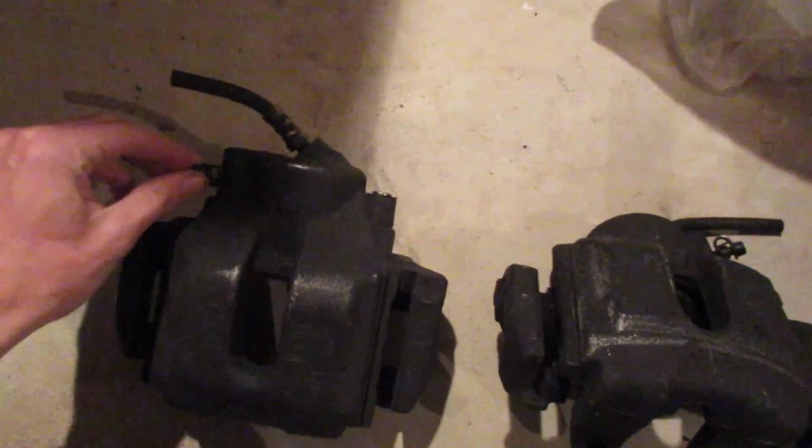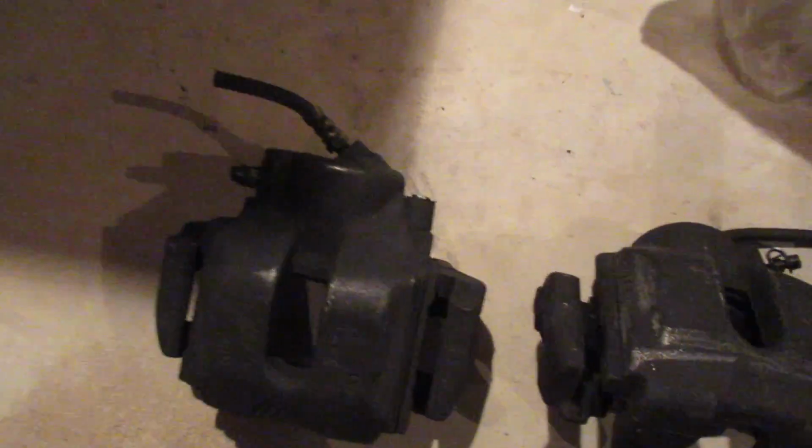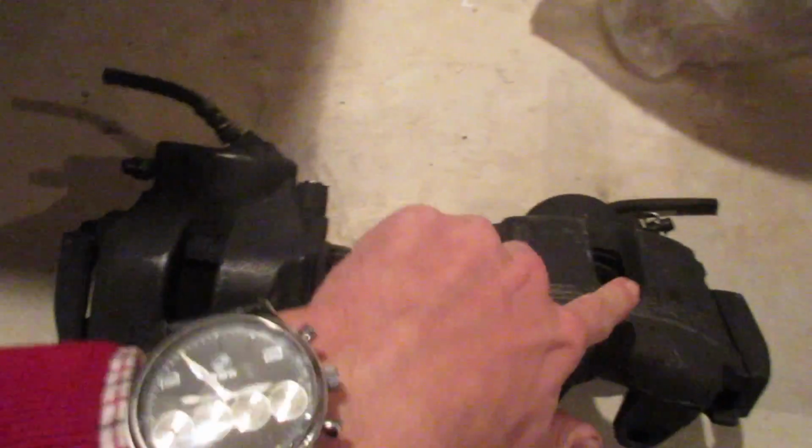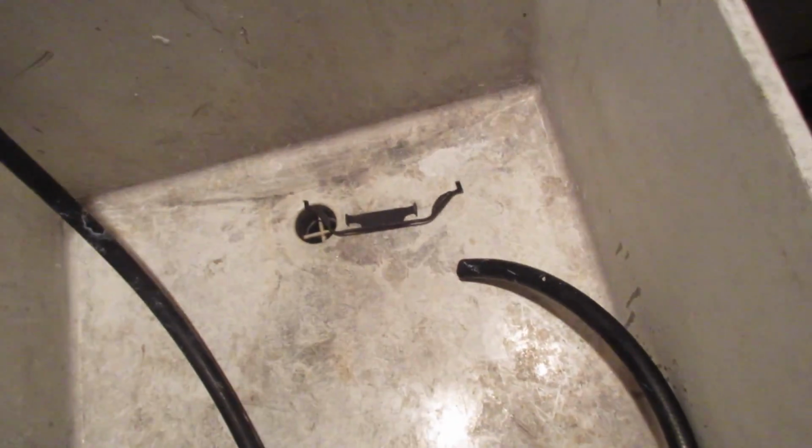I kept the pigtails on there just so the threads don't get damaged or anything. They'll just unscrew these. It's a 12mm to put the new stainless lines on there. I took the bleeder screws out. They're not seized at all. There's virtually no rust anywhere on these. They came with the caliper carriers as well, and 2 guide pins on each. I only got one of the spring clips, so I'll just reuse the ones that are on the car. Those are fine. If I don't like the way they look, if they're too rusty, I'll replace them.